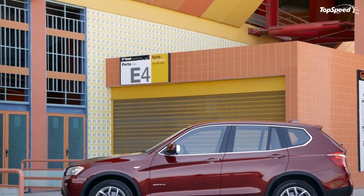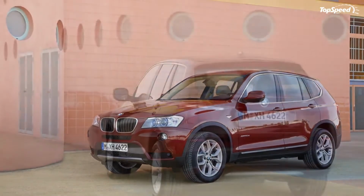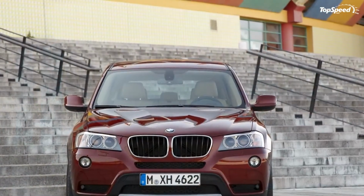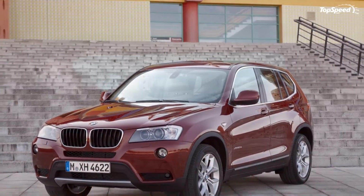Interior. The interior features high-grade materials and a characteristic 3-dimensional surface design. The model also gets the largest onboard monitor in its segment, an 8.8-inch high-resolution screen of the Navigation system Professional.